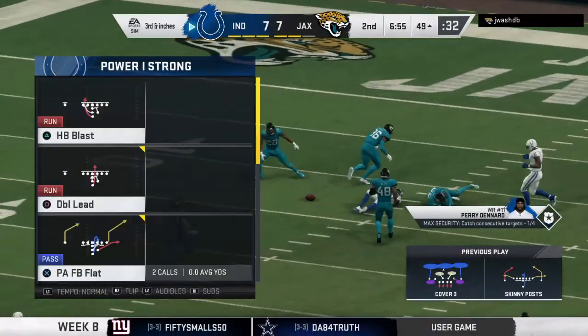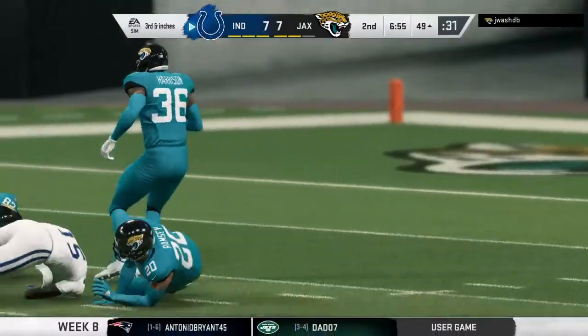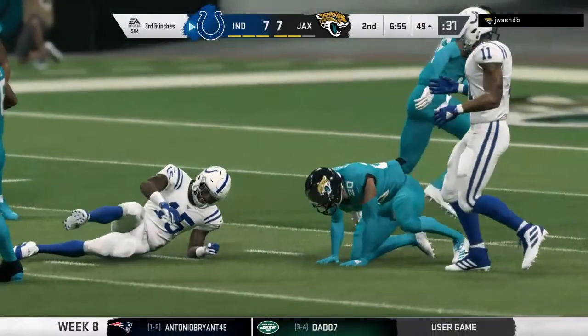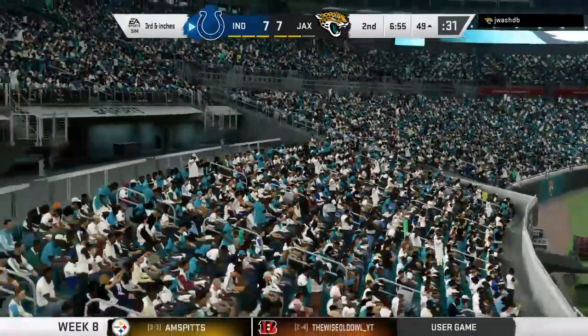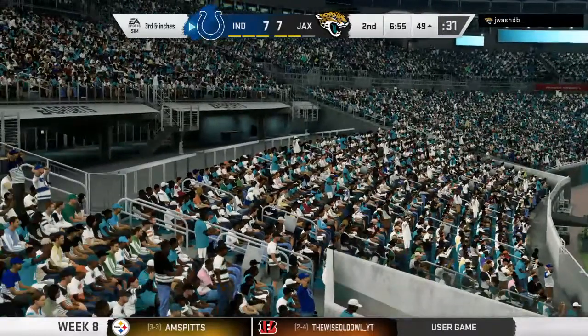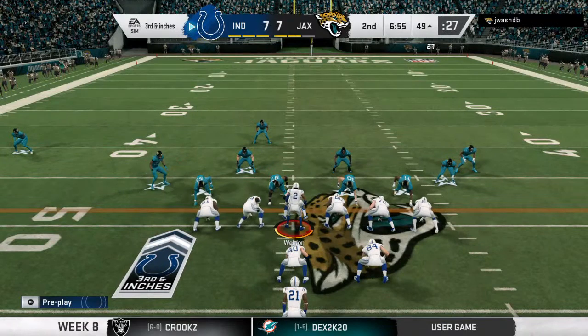Even without a ton of pressure in his face, it just shows how difficult it is to pick apart his own defense. Those guys are sitting back, and they're not playing receivers as much as they're playing the eyes of the quarterback and when he delivers the ball. An incomplete pass on second down leads us to third and inches.